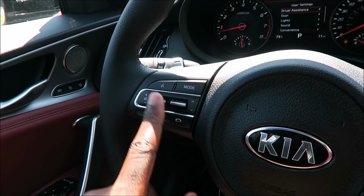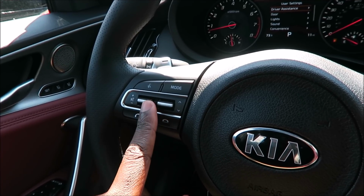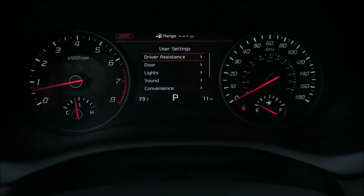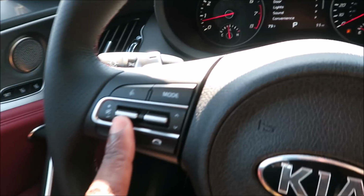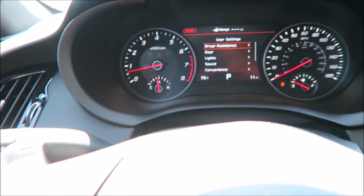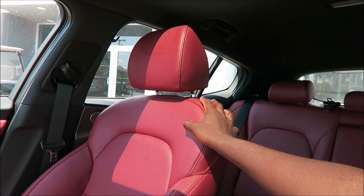You can change the stations by toggling here, and then you can mute it here as well. But like I was saying, volume and changing stations. So let's actually just really quick press mode, and it's FM radio. All right, so then I want to press this toggle up. It's going to turn up the volume for you, and then this here is going to change the station, which is static.